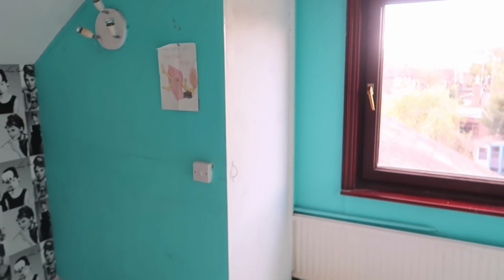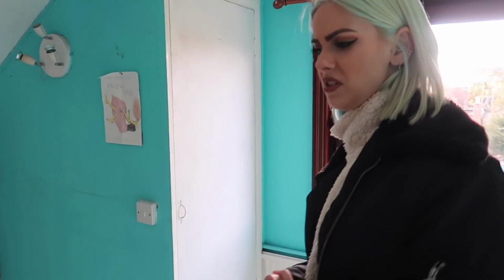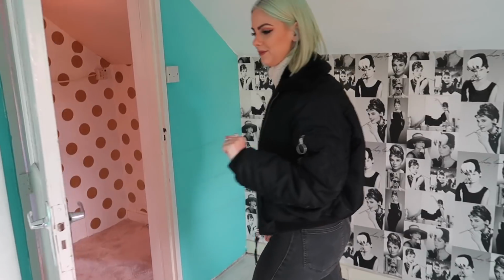Right, let's go back downstairs. Oh, there's a cupboard here as well. Yeah, but I think I'm going to knock that through. We found some rat droppings, which is not nice. I probably shouldn't have told you that, but yeah, I'm not feeling very comfortable in this room, let's just put it that way. So let's go back down.